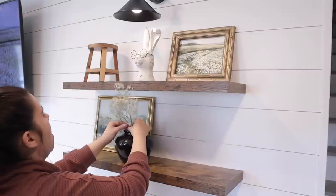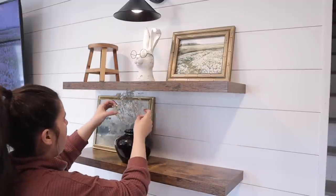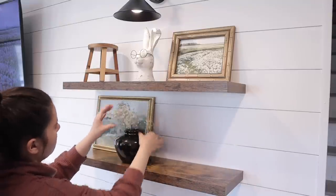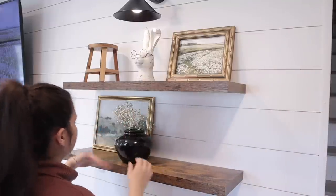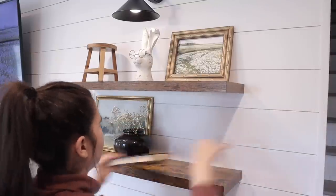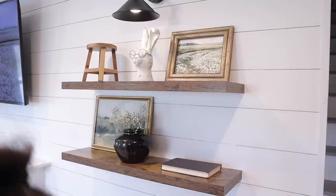And this baby's breath is actually from the bouquet that my husband got me for our anniversary, which was just a couple weeks ago. And I saved the baby's breath. It was roses with baby's breath mixed in with the roses. And so I was like, oh, these will look nice for this shelf. This book I just got at a thrift store from Goodwill, I believe it was. And then I'm just adding my two candlesticks that I got from Home Goods a while back.